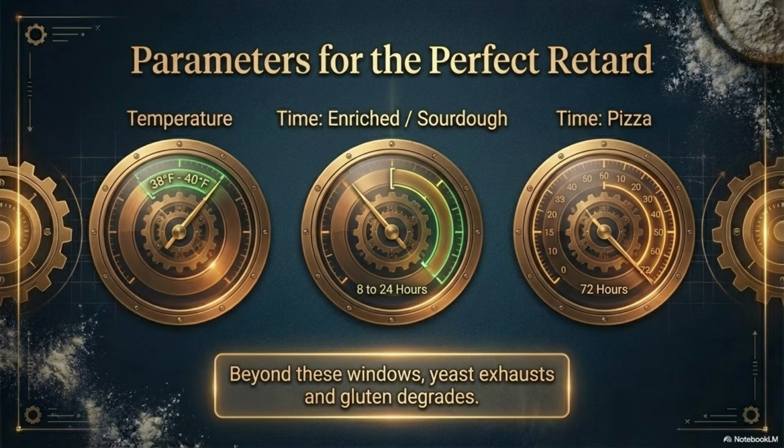Parameters for the perfect retard. A few numbers to keep in your back pocket. Your refrigerator should be running at 38 to 40 degrees Fahrenheit. Warmer than that and fermentation stays too active. Cooler and you risk damaging the yeast.